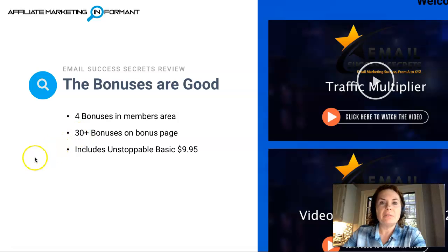Inside of the membership training area, you are going to get 4 bonuses. In addition to that, you have an additional page that links out to more bonuses. There are at least 30 bonuses on that page alone. Out of those 30 bonuses, it comes with Unstoppable, which is $9.95 on Warrior Plus if you were to buy it today, and that comes free inside of the 30 bonuses.